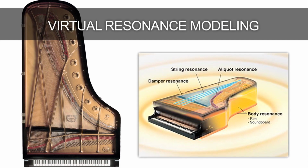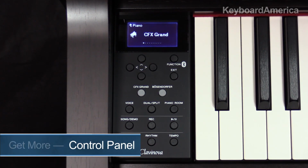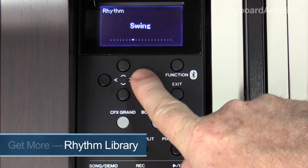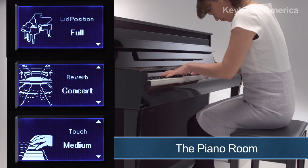You will discover a much more detailed piano sound thanks to virtual resonance modeling, plus an easy-to-access control panel with a display, rhythms, digital effects, the piano room, and much more. Let's start the CLP-635 Step-Up Feature Tour.